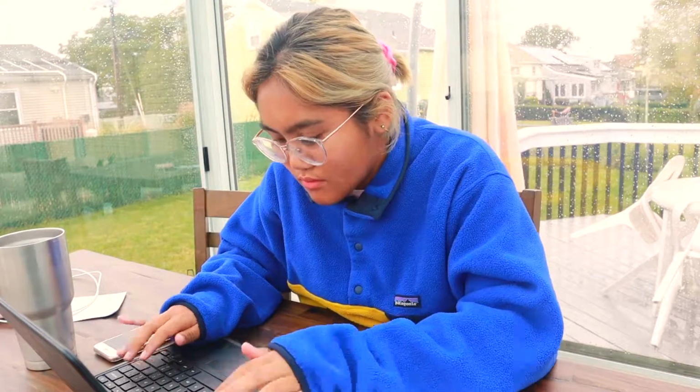Also, it's getting colder these days, so this will now be my go-to sweater. This is my favorite sweater right now. It's my first time wearing it actually. I got it from Depop and I got it for $45, which is a steal because this is supposed to be like $120. So yeah.